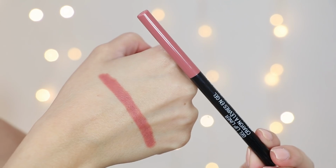I really do like these Wet n Wild gel lip liners. I feel like I don't really hear people talk about them. They have a really good nude one, but this one in Bare to Comment is my favorite.